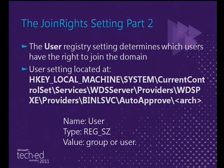You're down in the same registry hive. The name of the key is User, and the type is a REG_SZ. Whatever user account or group you put in here, those users will get the permissions, the 0 or the 1, from the previous key. So whether they can do full, join machines and create computer objects, or 0, only join machines. So this is where you would list that specific user account or group of users.